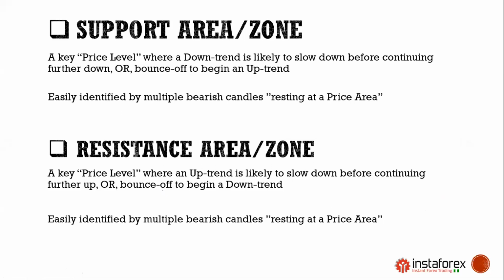what are support areas? What are resistance areas? Support areas are key price levels where, of course, there's an established downtrend.